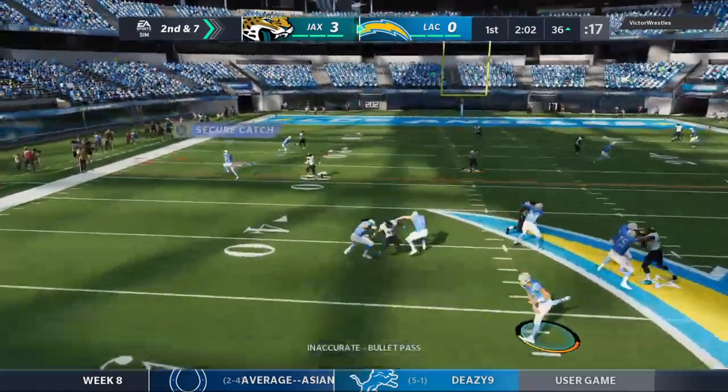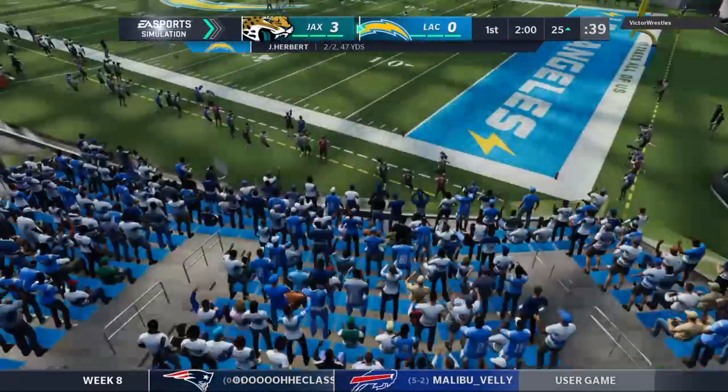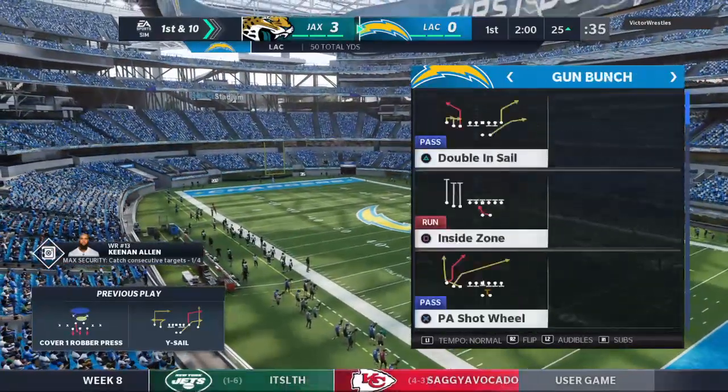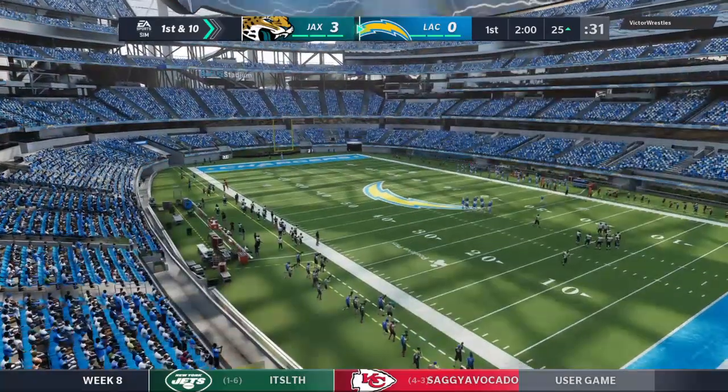Justin Herbert looking to throw on 2nd down. From the left side here, and it's complete. And he'll cross over out of bounds right at the 25. 12 yards there and a first down. 1st and 10 at the 25-yard line.